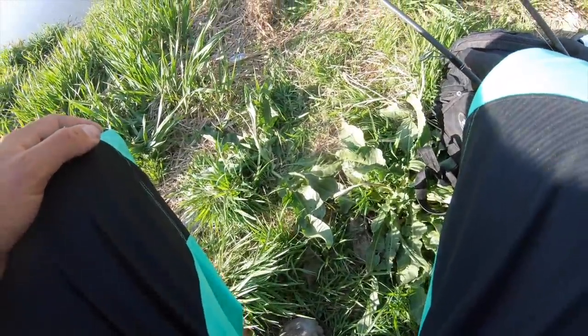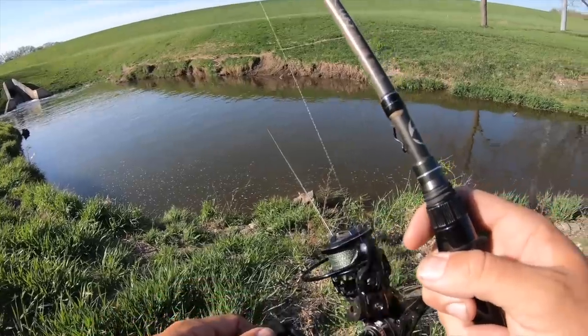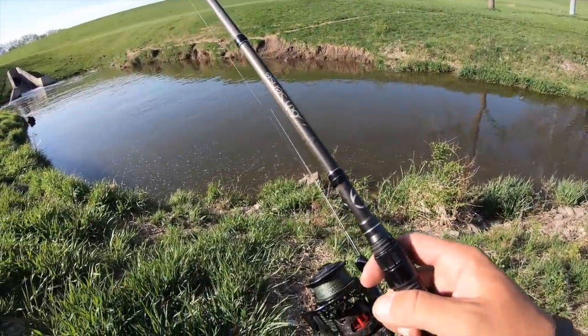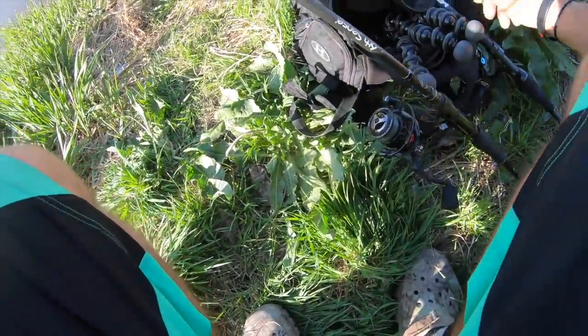we might already have a bite, actually. Oh, yeah, we definitely have a bite. Okay, I casted that out about 30 seconds ago and I already got a carp snatching it. Carp just jumped up there. We got one snatching the rod. We're off to a hot start.